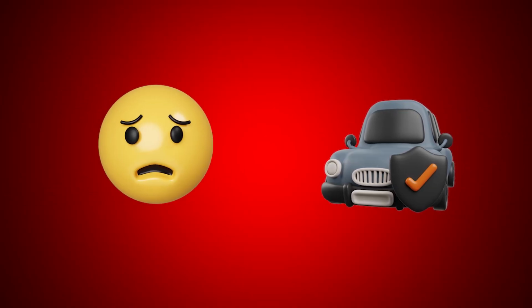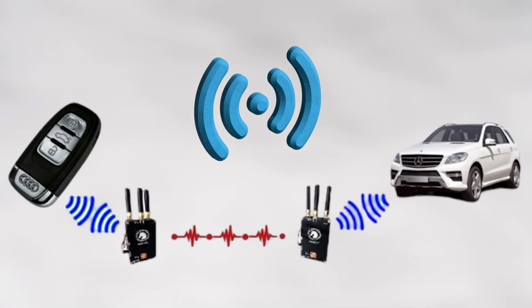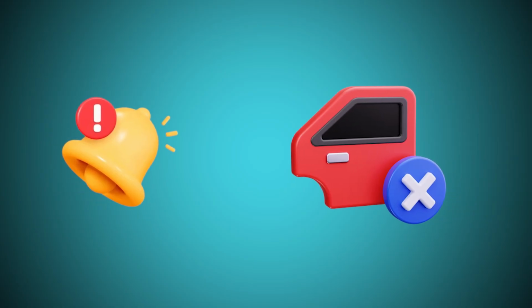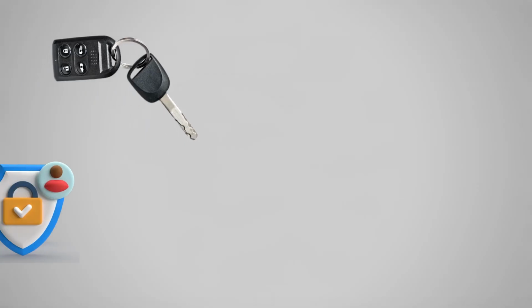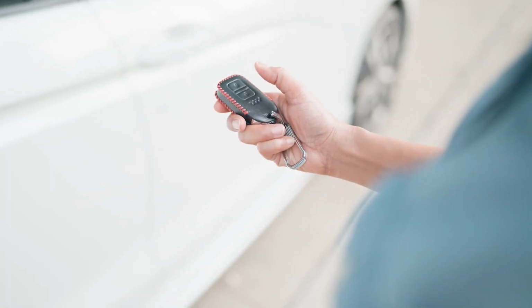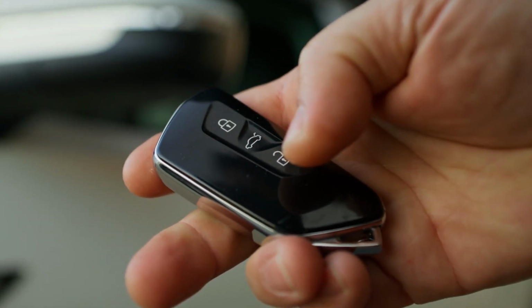Security represents an even larger concern. Relay attacks and signal cloning allow tech-savvy criminals to steal vehicles without triggering alarms or breaking windows. Traditional keys required physical access and obvious criminal activity. Modern systems can be compromised from distances using readily available equipment.